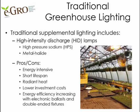I'd like to start out just by talking about traditional greenhouse lighting. Traditionally, when we talk about supplemental lighting, much like what Dr. Lopez was mentioning, we typically think of high-intensity discharge lamps, or HID lamps. The most common are the high-pressure sodium, or HPS, and the metal halide. Obviously with these come some pros and cons. Specifically, some cons of these older HID lamps are that they are less energy efficient and potentially have a shorter lifespan, as we've had some new technologies come out recently.